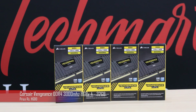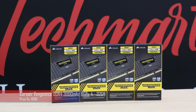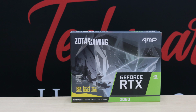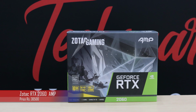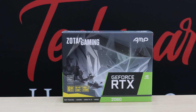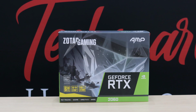For the RAM, we have got Corsair Vengeance DDR4. This is 3000 MHz 8x4, total 11,600 for 4 RAMs, 2,900 rupees each. For the graphic card, we have got the 2060 AMP Edition. This is available for 30,500 rupees. I strongly recommend buying the AMP version instead of the normal version. The AMP version does perform really well compared to the normal one.